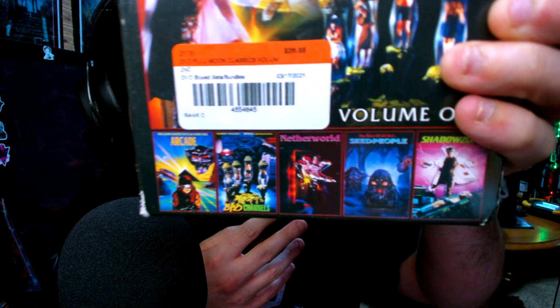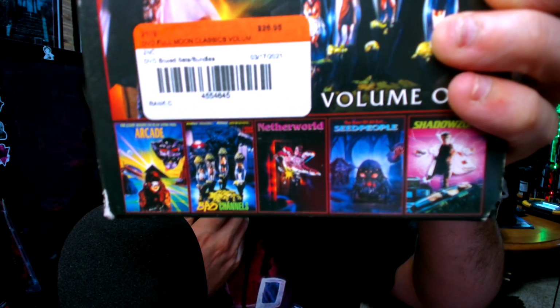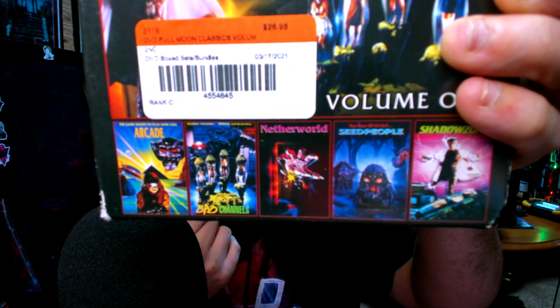One of the things I really liked was the Full Moon Classics box sets. This is when they partnered up with Kangaroo Video, and Charlie was releasing his movies on physical media through these companies, doing some fun box sets. As you can see, this one comes with Arcade, Bad Channels, which is amazing, Netherworld, which is finally getting a Blu-ray soon, Seed People, which is classic, and Shadow Zone.